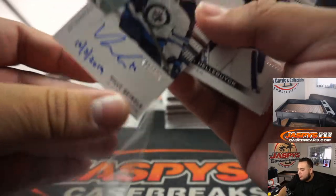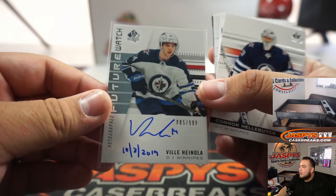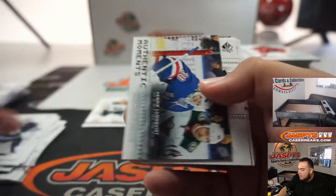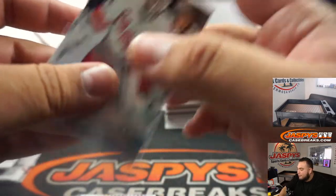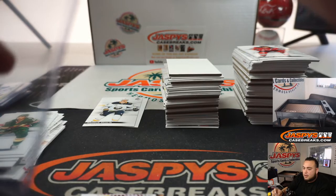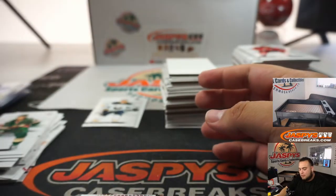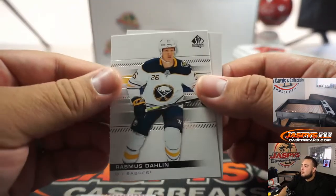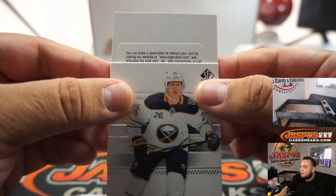Ooh, another Future Watch inscription. Hainola, $9.99 for the Jets, going to Steve. And another David Ayers Young Gun. What a great break for the Canes. If these are selling for $50, you got $100 right here. Use a little Rossman's Dahlin as a little filler. Yeah, that's the Future Watch inscription, their debut.